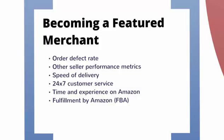Then there are other seller performance metrics. You'll see all of those in your account, but they all matter, and Amazon tracks them really well, and they're all pretty straightforward. Speed of delivery: if you're able to deliver products through fast shipping or just regular shipping, just getting them out quick for customers, not waiting 3 or 4 days before you actually process an order on Amazon. If you have an outsourcer doing this, having them be on top of it is also a factor. The faster you can get it to customers, the better. 24/7 customer service is actually from Amazon's help documentation. They recommend offering 24/7 customer service, so that's a factor, I guess, as far as becoming a featured merchant.